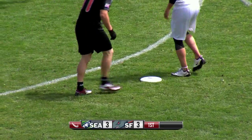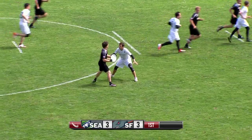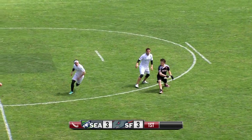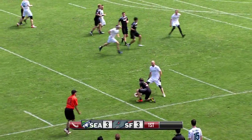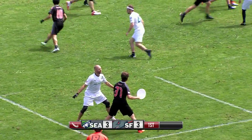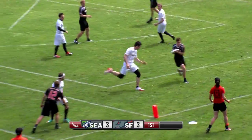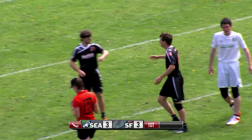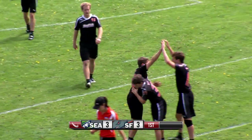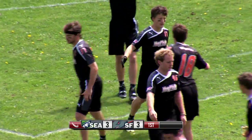That wind is stronger down there than we think. That push pass that Simon threw went 15 yards without much effort. Hart is wide open on the sideline. Up the line. There it is. And there's a score. Aaron Weaver catches the score from Chris Hart.